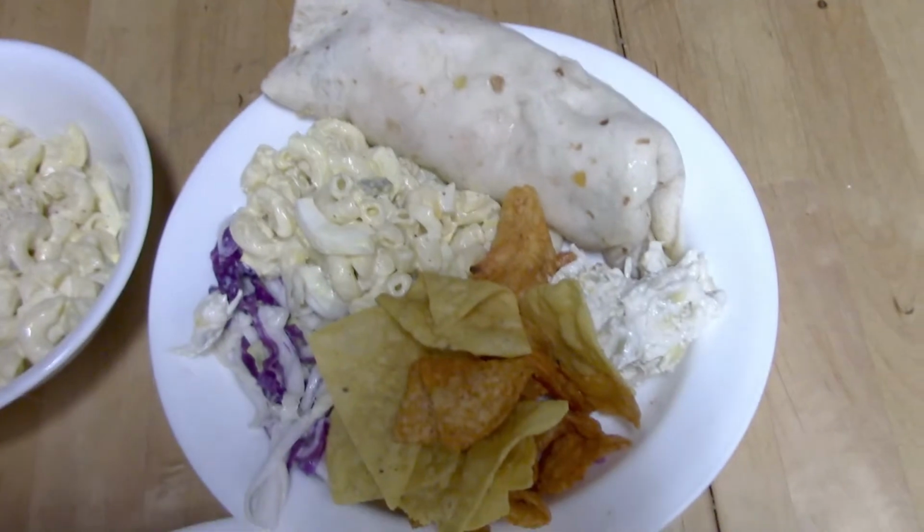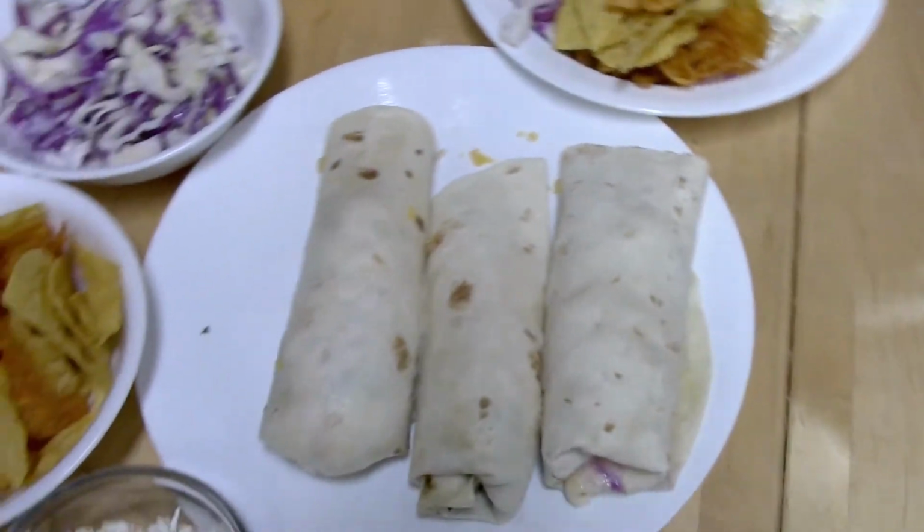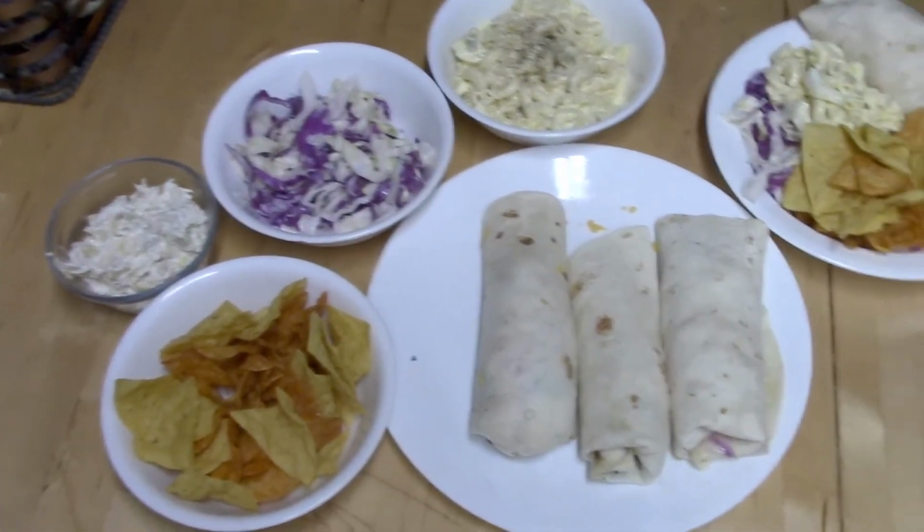I served up the last of our chicken wraps with the macaroni salad and the coleslaw, and that made a pretty quick and easy dinner, plus the chips and dip in there too.